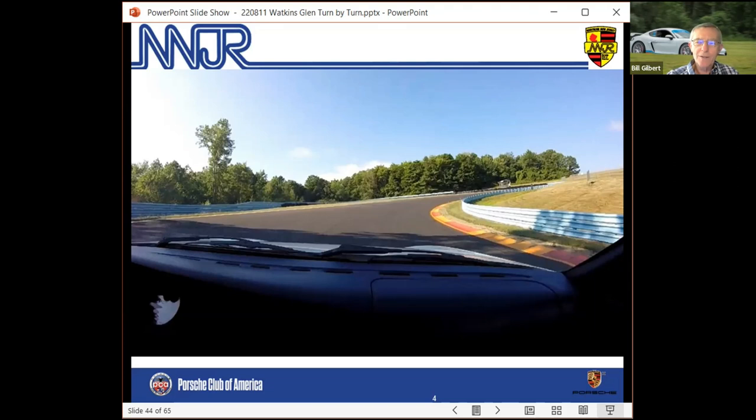Unfortunately, in most cars, we have to slow down more than we otherwise might like to get the car to turn in the first place, because it is entirely possible to come in too fast and go straight off this corner, and the results are not pretty. So I don't recommend that. So we do have to slow down, get the car turned. But once we get the car turned, now we can begin to feed on a lot of gas. And it depends on how much power your car has and so on. But this hill will absorb a lot of power.